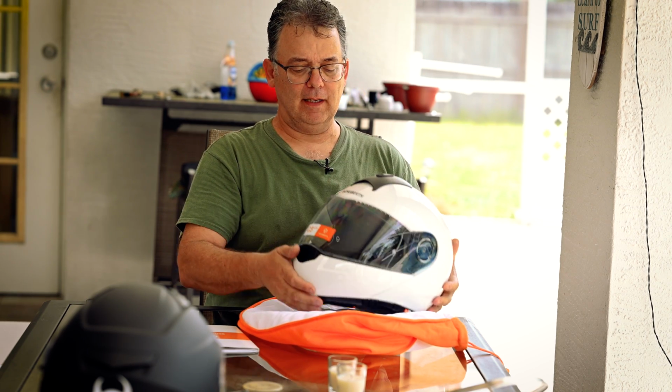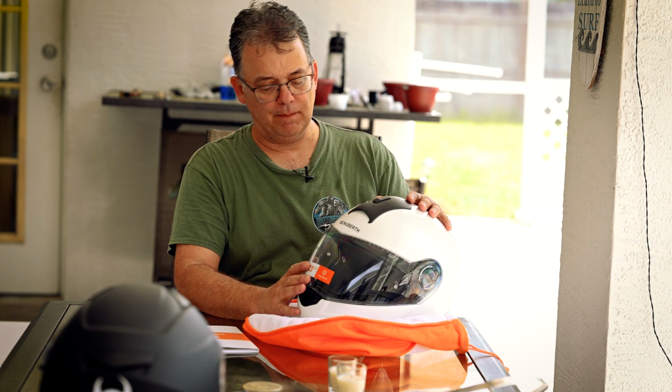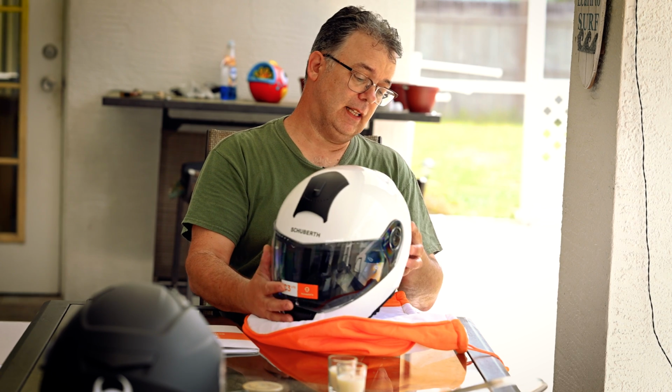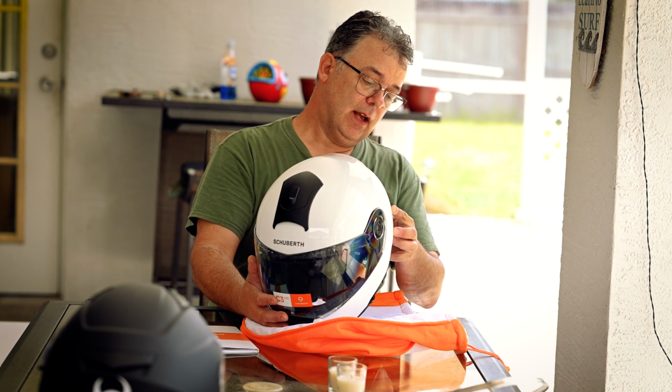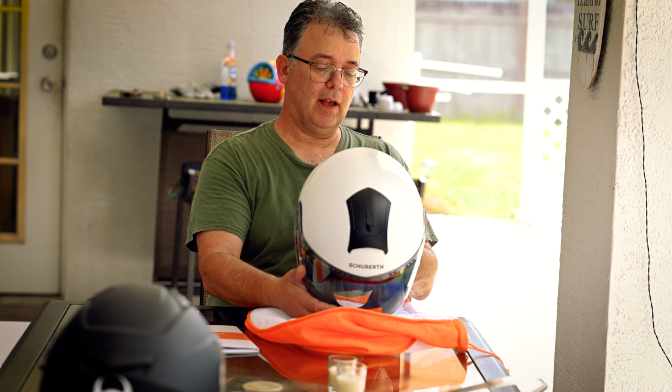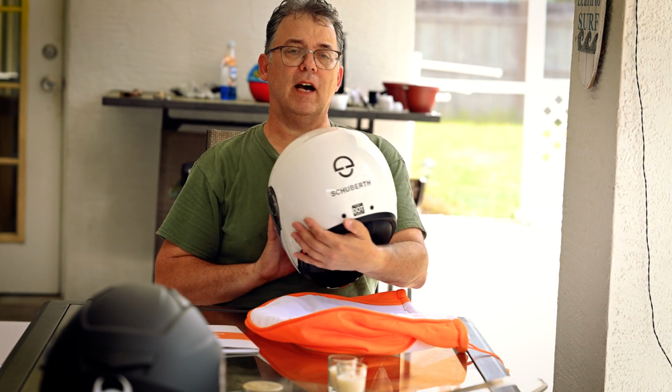It clicks down nice. The second issue is I'm not racing, so I don't really need the Snell rating. The Snell rating's good. It's nice to have a Snell rated helmet because then you know you're getting the maximum protection in the United States, or ECE in Europe. The funny thing is the LS2 is actually Snell and ECE rated. This one here is just C3 Lite FMVSS certified, just DOT certified.